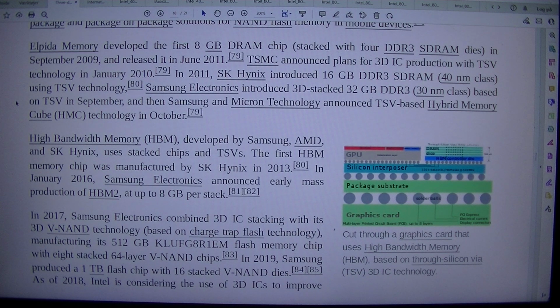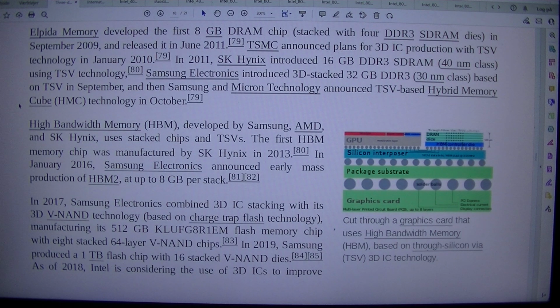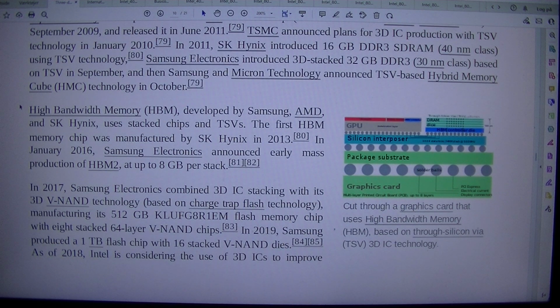Cut through a graphics card that uses high bandwidth memory, HBM, based on through-silicon via, TSV, 3D IC technology. High bandwidth memory, developed by Samsung, AMD and SK Hynix, uses stacked chips and TSVs. The first HBM chip was manufactured by SK Hynix in 2013. In January 2016, Samsung Electronics announced early mass production of HBM2, at up to 8 GB per stack.